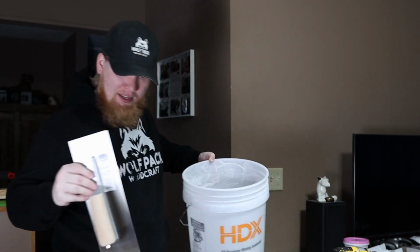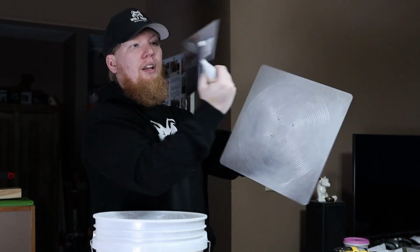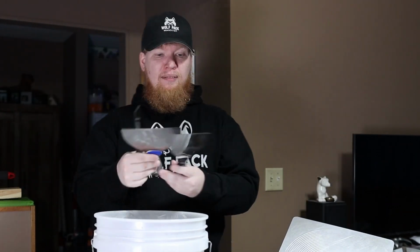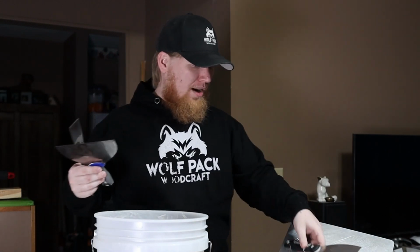Here they are. If I'm using a trowel, I can easily use this to get all the mud off my hawk. This is all drywall stuff that we're doing here. This is getting all nasty and gross, so I'll use the wire brush to clean it up.